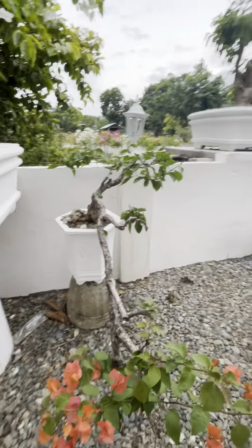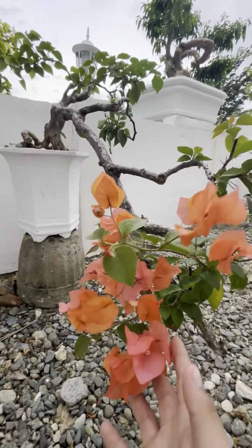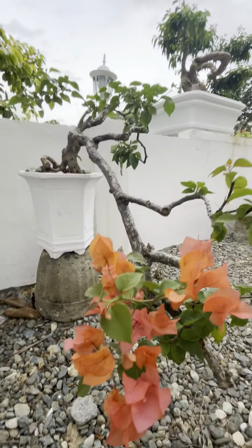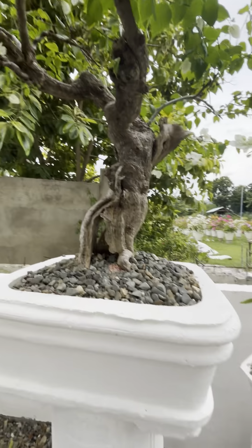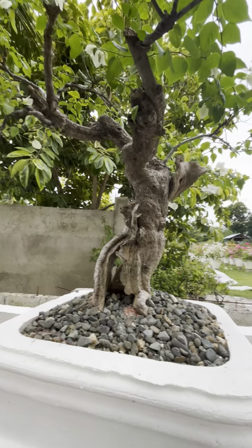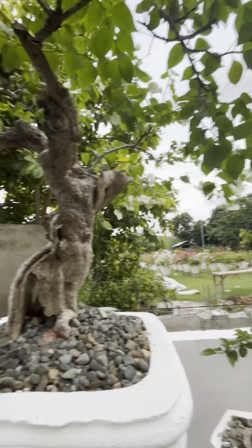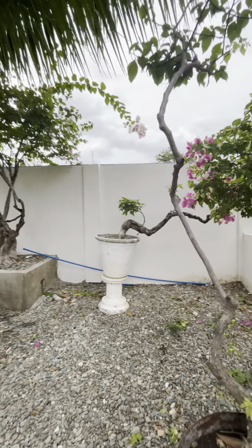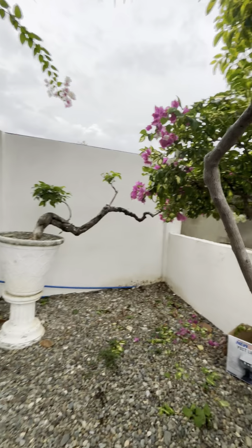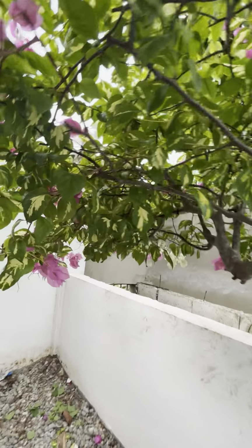I don't know the name of these plants. Now we have orange. We have many colors. Oh, look at that. I think we're gonna visit there. The rain stopped. It looks like something exciting. What's this? What's that?